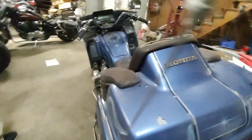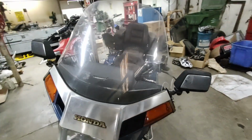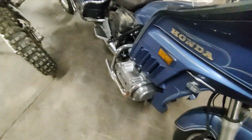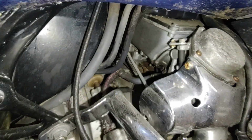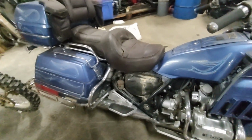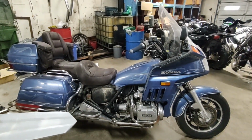Like I say, I've never had one before, so Gold Wing is new to me. I think it's a 1200. Look at those carburetors. That's gonna be fun. Maybe we can get it to hit off and run on some good gas without having to do that. So anyway, like I was saying, picked up this 85 Gold Wing. We'll get it back to the shop and see if we can get it running.